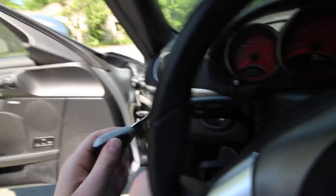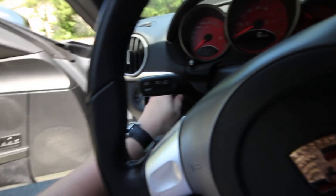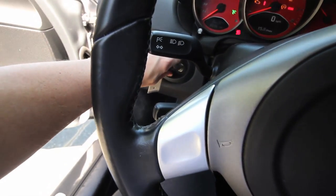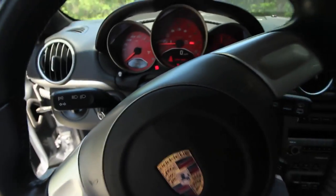Fun fact, Porsches have their ignitions on the left side of the car so that when you're racing, you can start the car and put it in gear at the same time. Let's roll. Oh, that feels so good.